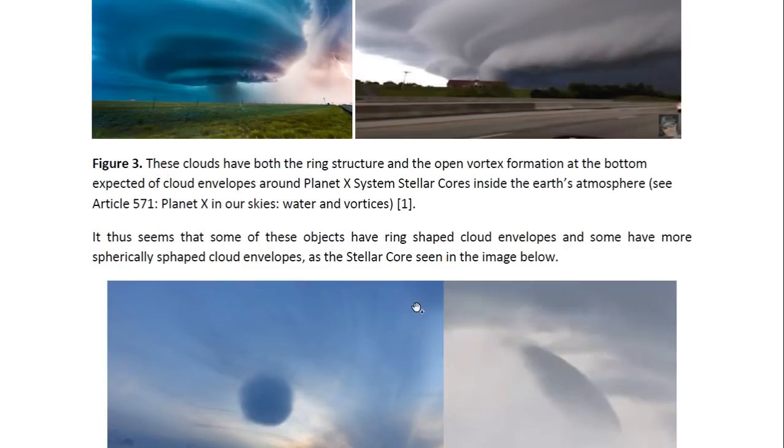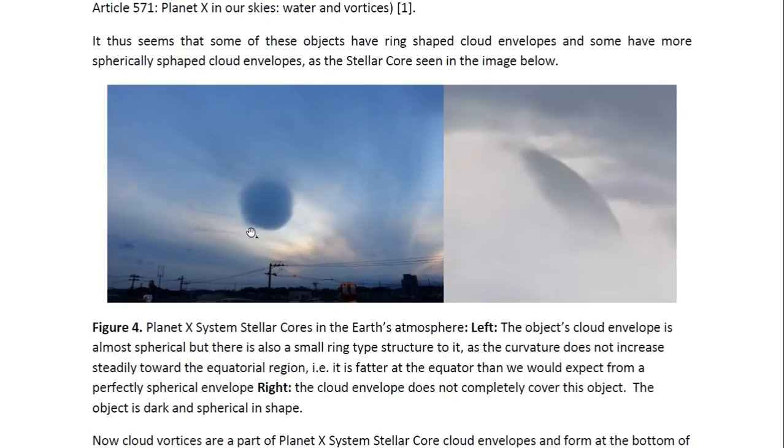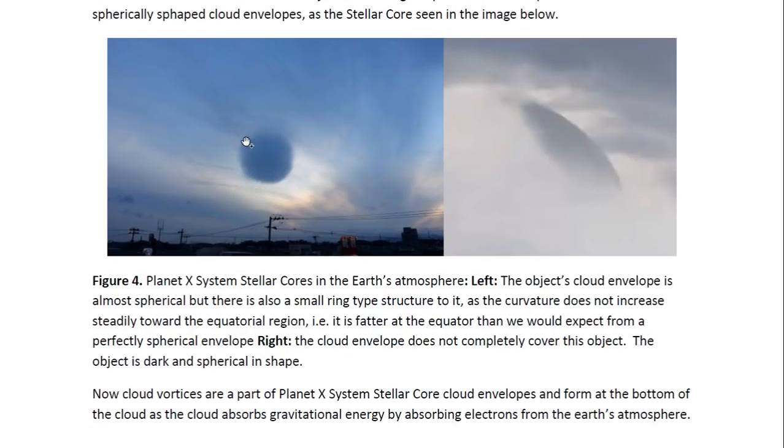It does seem that some of these objects have ring-shaped cloud envelopes and some have more spherically shaped cloud envelopes, as the stellar core seen in the image below. So this one here is more spherical, or at least its cloud envelope is more spherical. We are still looking at the cloud envelope of the object. And we can see another one which is not completely covered by its cloud envelope. Its cloud envelope is very thin. You can see it here. It also has the same spherical shape that we see this object has. You can see the core itself is dark and spherical. And then it has the cloud envelope around it, which in this case is not completely covering it. So this is what we would expect to have inside here as well. But this cloud is not completely spherical. You can see that it does seem wider at the equator region than at the pole region.